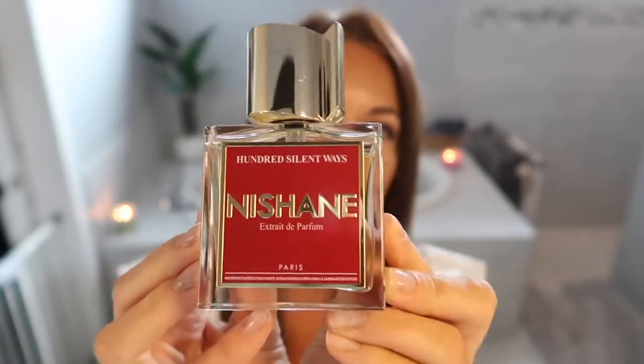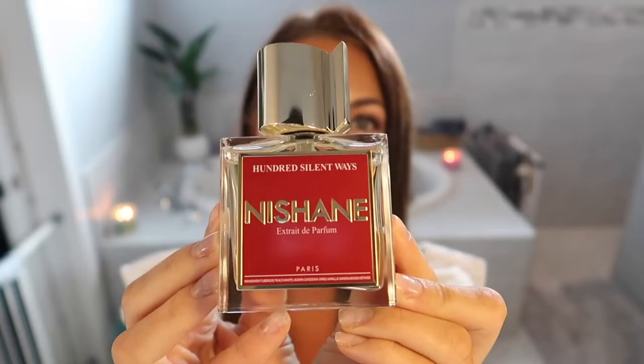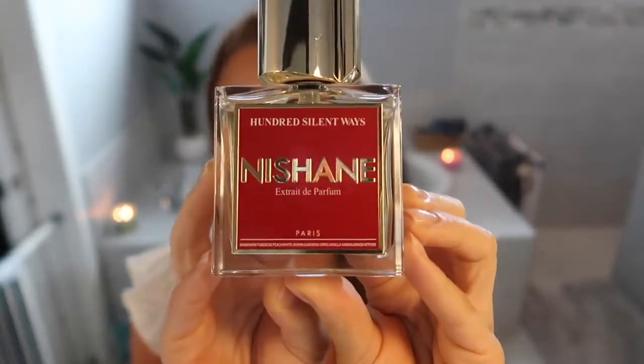Again, don't look at my nails, I'm trying to grow them out after having a really bad nail experience with acrylics. But anyways, this one, I'll try and hide my nails.